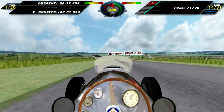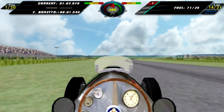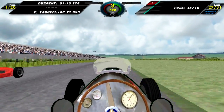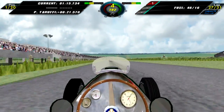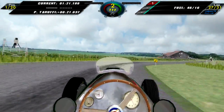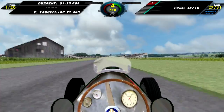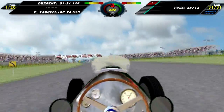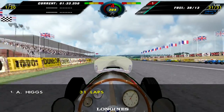So because of that, we move up into the lead of the race here. Not entirely proud of my position, as on lap 27 we come around to lap one of the Alfa Romeos, which is absolutely amazing, especially considering that the Alfa Romeo is supposed to be a lot faster than my little B.R.M here. But yeah, I'm not too proud of being in first place considering all that happened. And here we are coming around to finish the race on lap 31. This is probably the shortest race in this series thus far, but yeah, there we go.